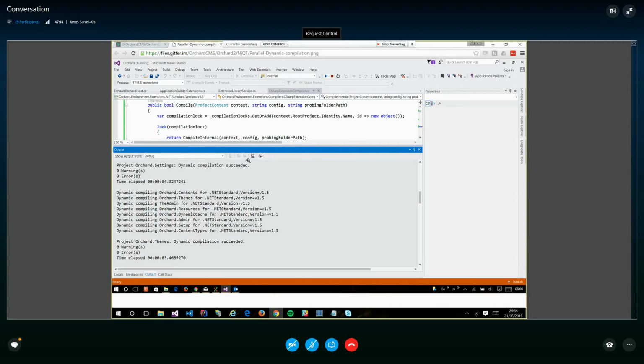I don't know how it compiles while you're in Visual Studio. That would be interesting. I wonder whether he's got the debugger attached. Yeah, okay, he's got the debugger attached. But that's quite cool. You've got all the output just like you're in Visual Studio. I think that's pretty neat. All right, cool.